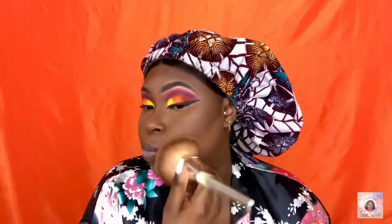Now we're going with Black Opal. I think that is a finishing powder. I actually don't know what color it is, I cannot remember. And then I just brush that all over the face to make everything look seamless.